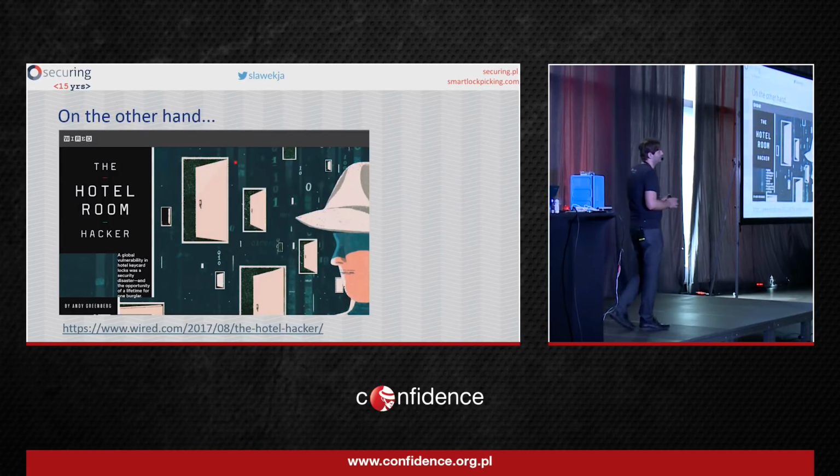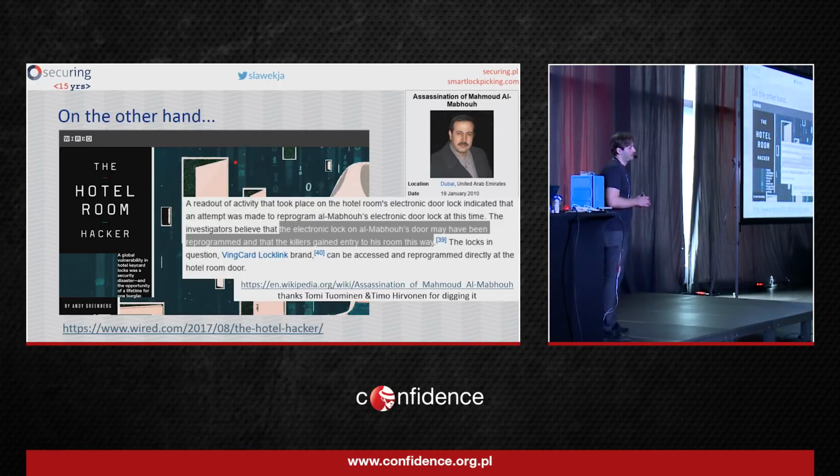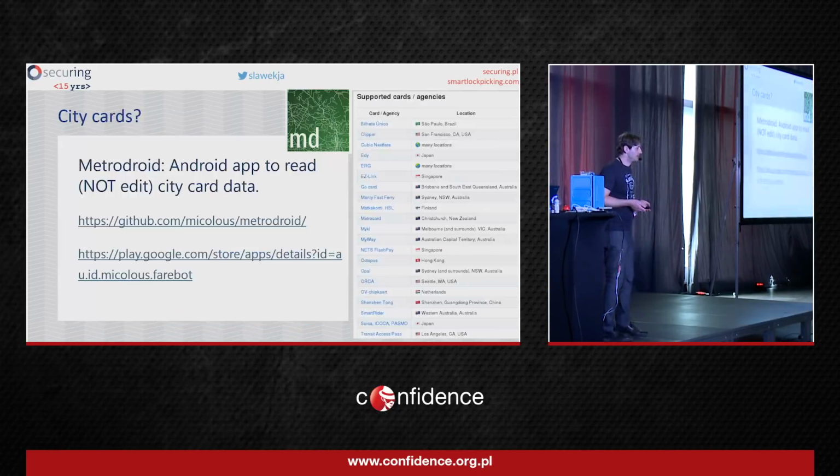If you didn't hear this, I recommend reading it. It's a great story of a hotel hacker by Andy Greenberg that used just the DEF CON published information about how to break special hotel locks, and he was just driving for several years and stealing everything from towels to TVs. And another story about the assassination of one of the Hamas leaders was also related to hacking hotel door locks. Enough for hotels.